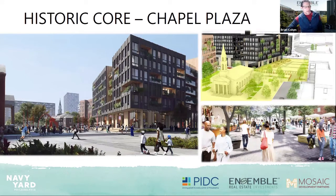I mentioned the Chapel Plaza, and again, this is a critical component of this initial phase, because we've always seen at the Navy Yard that while great architecture is critical, really what makes a place is the space in between the buildings. And just to the north of this development is the almost 5-acre Central Green Park that was designed by James Corner Field Operations, which started design almost 10 years ago and was completed about 6 years ago.